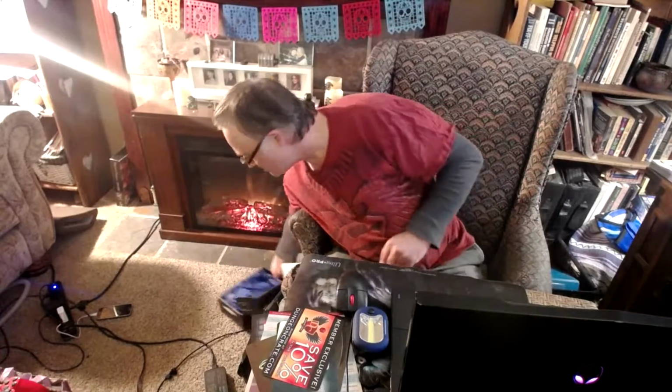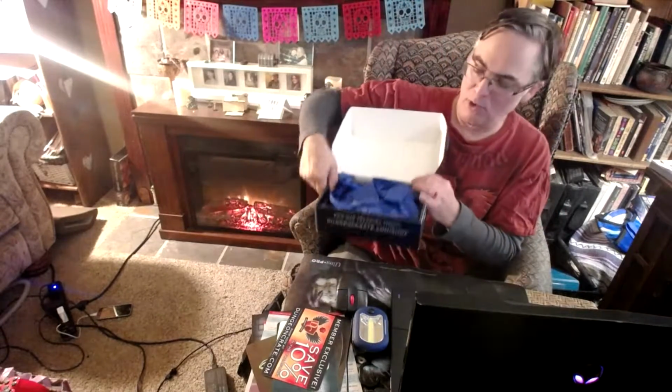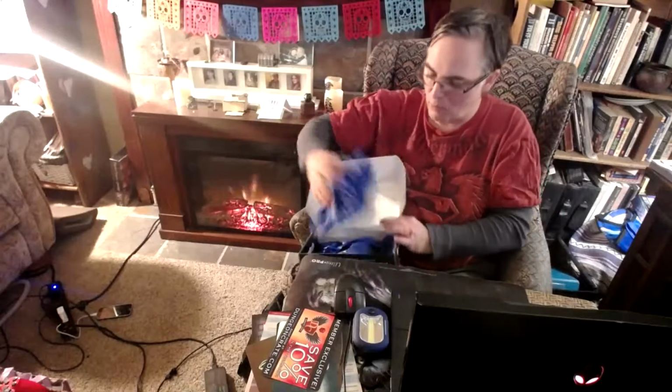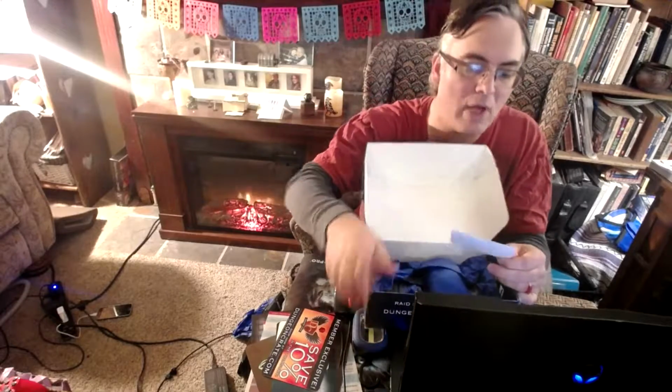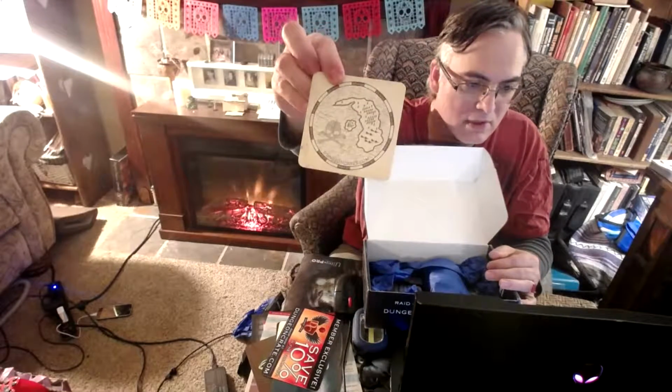My coupon, not that anybody's interested in seeing that. This was all packed in with blue paper, so it's thematically appropriate. And it looks like we've got another crate. I mean, not another coaster here. So I got 2 of those.